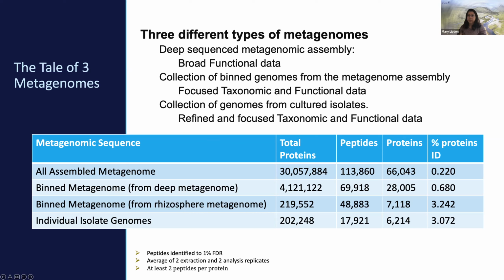But then when we start going to proteins, and this is all done with a 1% FDR with 2 extractions, they had to be seen in 2 extractions and 2 analysis replicates and 2 peptides per protein. Now, I wanted to talk a little bit about unique peptides versus non-unique peptides, because unique peptides are peptides that belong to a particular protein.